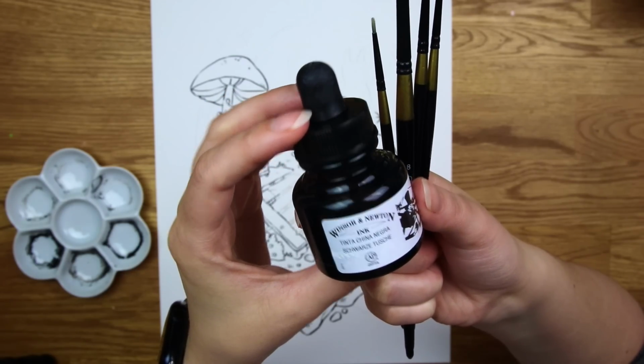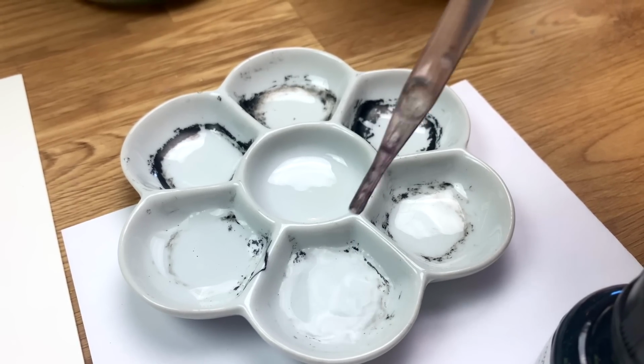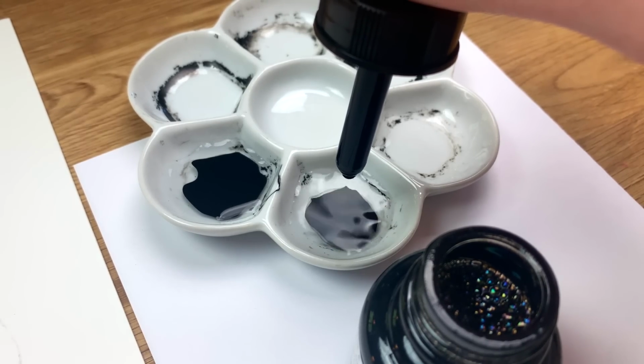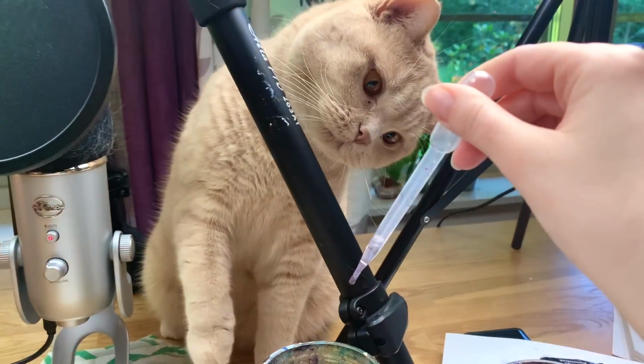So I'm gonna do a little bit of an experiment with this piece. I will start by adding an ink wash to everything using Black Indian ink. And of course Phoenix has to do some inspection to see that everything's up to standard.